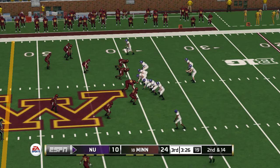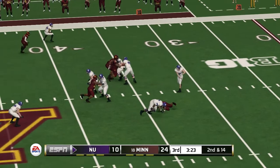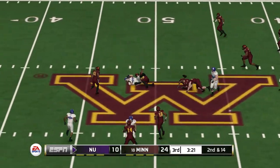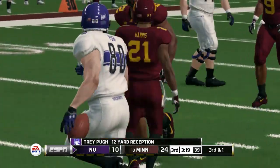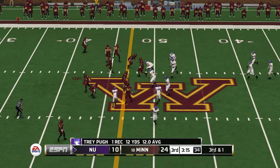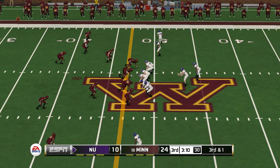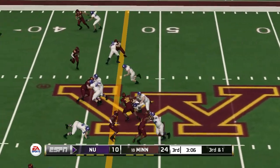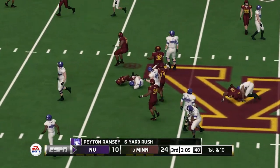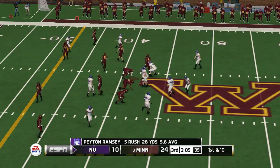Ball on the 39. And down he goes at the 48. They pick up good yardage that time on the pass play. Here they kind of put pressure on the quarterback and challenged him to find the hole in the defense. And in this case, he did. Nice job. Tackled after a decent pickup. Gain of 6 on the play. That makes it first and 10.